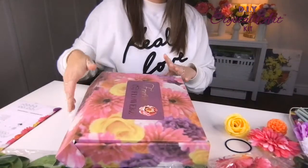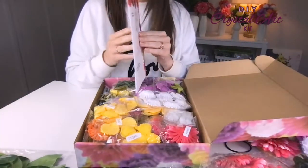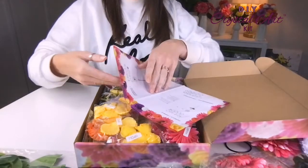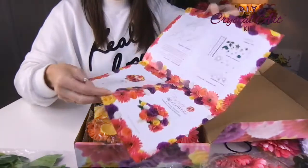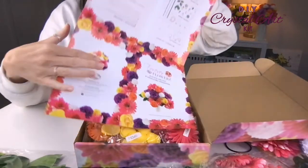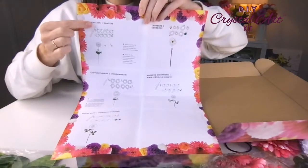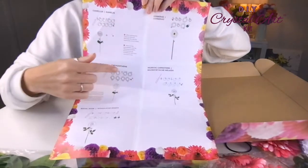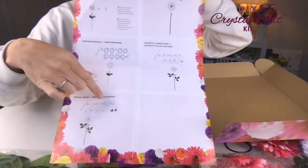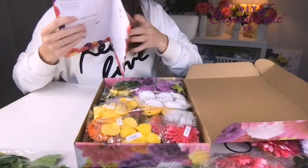So that's everything that we're going to make, and of course you get all of your components inside. So you will get full step-by-step instructions. It's this beautiful pamphlet which has all of your materials listed, of course, including your stems and your foliage. And then you have everything to make your camellia, your gerbera, your chrysanthemum, your carnation, and of course your rose. So full step-by-step instructions.